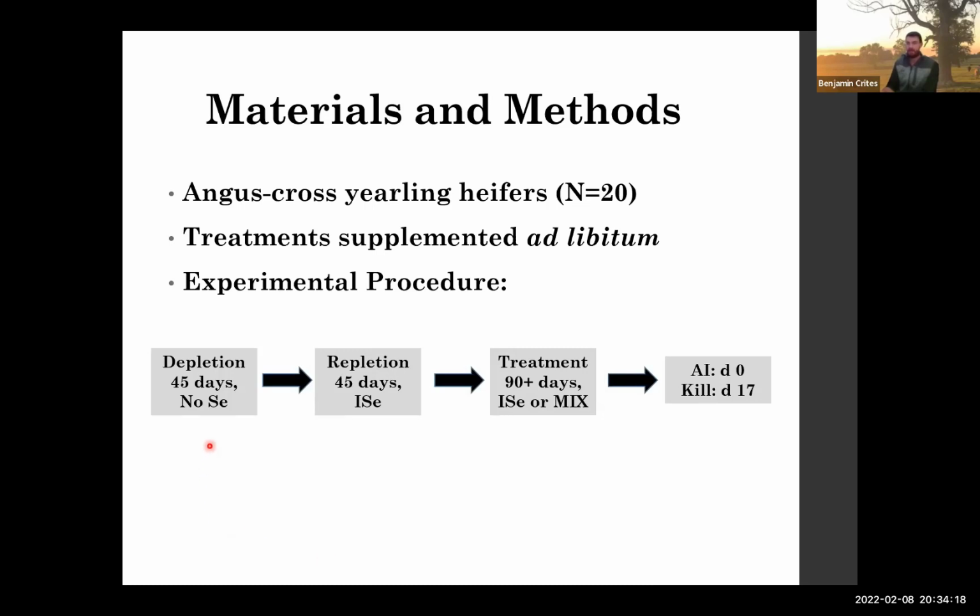Again, we followed the same depletion and repletion period. The animals were randomly assigned treatment for 90 plus days. But this time, on day 0, the day that we detected estrus, we inseminated these females, and they were then hauled to the University of Kentucky USDA meats lab on day 17 of gestation, where they were euthanized and we were collecting our samples.